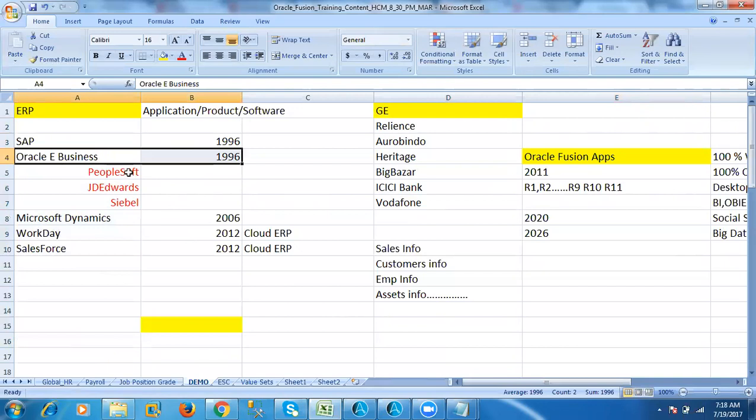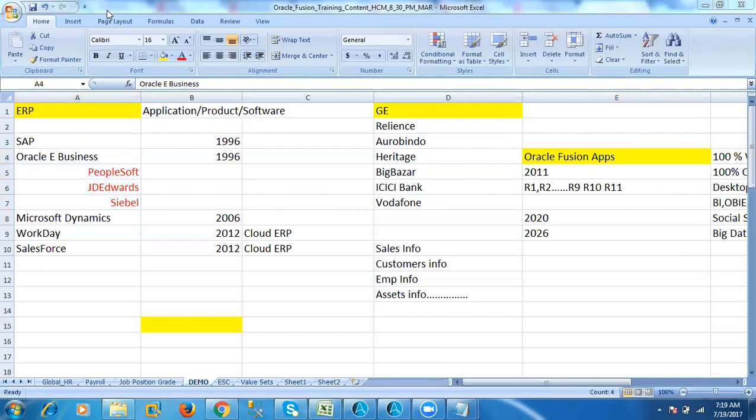And I have written these three ERPs in red, PeopleSoft, JD Edwards and Siebel, because these three ERPs were merged with Oracle around 2009 and 2010. So we don't have any PeopleSoft product directly now. Oracle gives support to those who are using these three products. So now Oracle has around four ERPs in hand. We can say it's a closed chapter for these three ERPs.